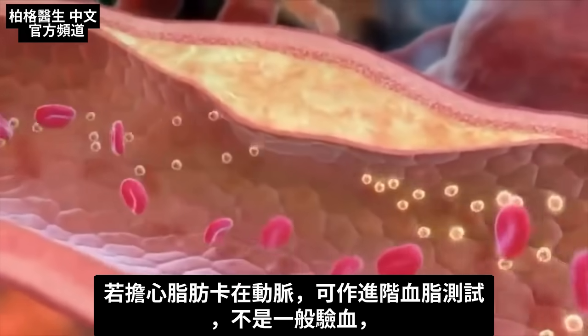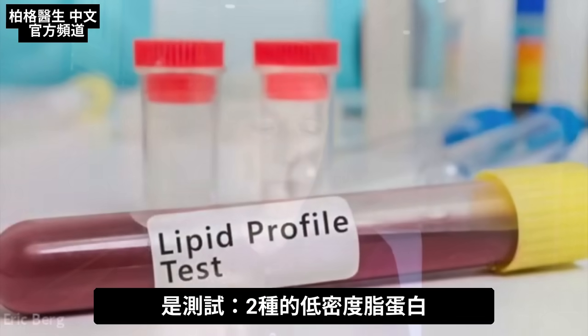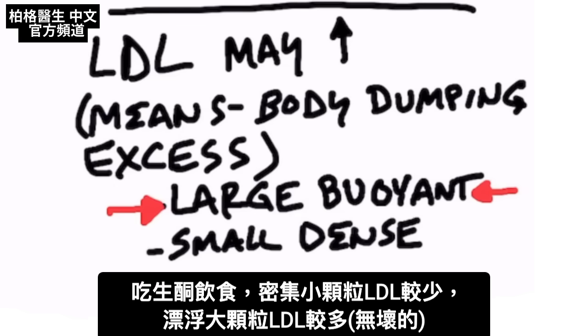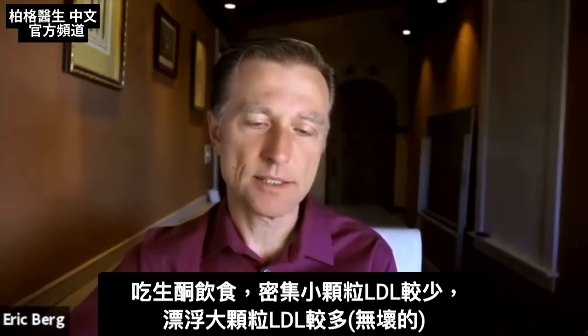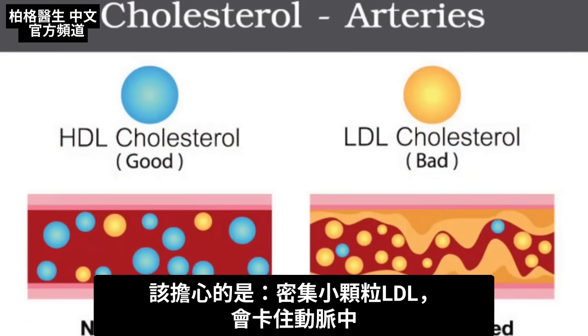But if you're concerned about it sticking to the arteries, all you have to do is do an advanced lipid profile test, okay? It's not your regular cholesterol test, where you evaluate the two different types of LDL, okay, the particle size. You have the large buoyant particle size, and then you also have the small dense particle size. What you're going to find on a ketogenic plan is you're going to have lower amounts of these small dense type LDL and more of the large buoyant type of particle size, which by the way is not harmful at all. It just has to come out of the body. It's the small dense LDL that gets lodged in the arteries that you have to be concerned about.